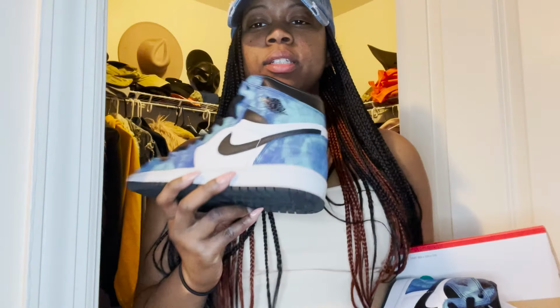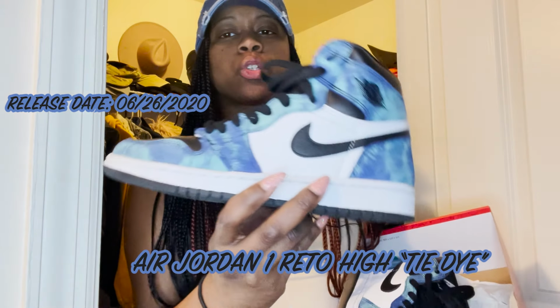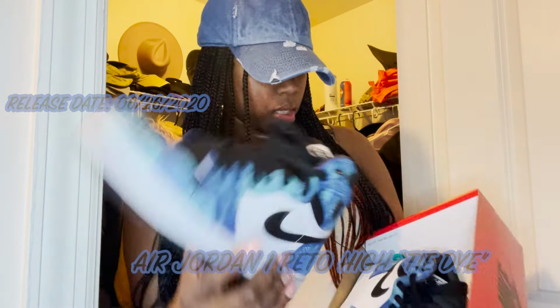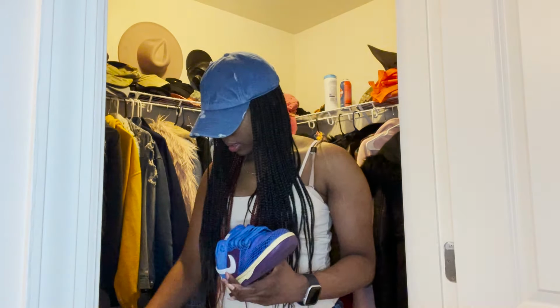These are Air Jordan 1s, the tie-dye. These came out in, I think, either 2020 or 2019. I'm not really sure. One of those two. Then I have another pair of Dunks.